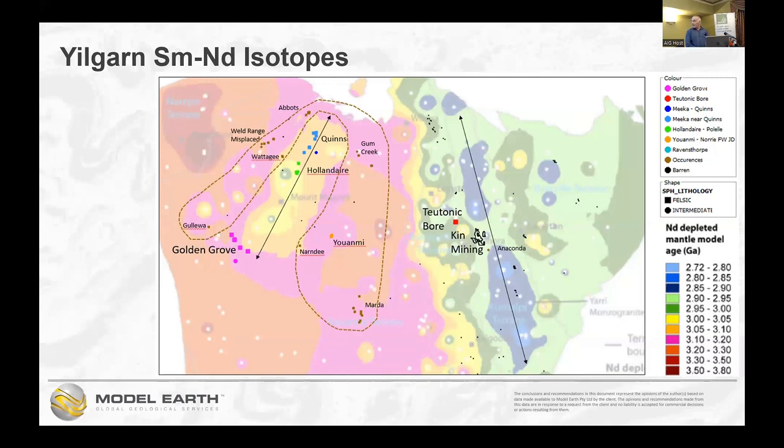Most magmas in the Yilgarn derived from, at the very least, some enriched mantle, but mostly they've had long crustal residence times, and that's why they have much older model ages, because the samarium and neodymium have had plenty of time to evolve at a faster rate than things would at the mantle. So what we're looking for is a match.